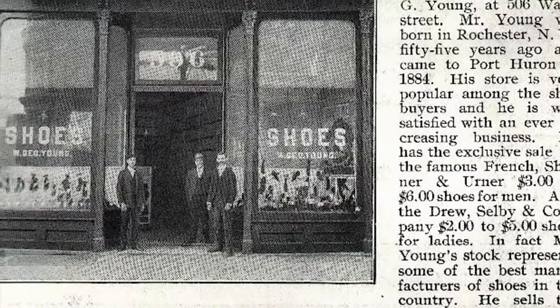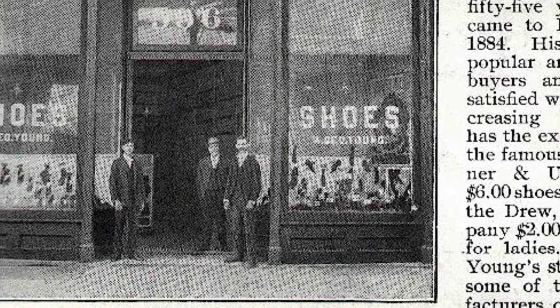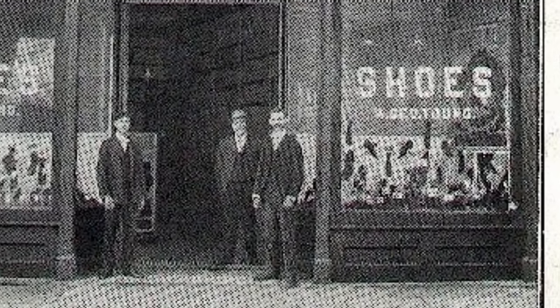Then it goes on to say this: his store is very popular among the shoe buyers, and he is well satisfied with an ever-increasing business. He has the exclusive sale for the famous French Schreiner and Erner $3 to $6 shoes for men. Also the Drew, Selby and Company $2 to $5 shoes for ladies. In fact, Mr. Young's stock represents some of the best manufacturers of shoes in the country. He sells the celebrated Alfred Dodge felt shoes and slippers, which have a worldwide reputation for ease and comfort.